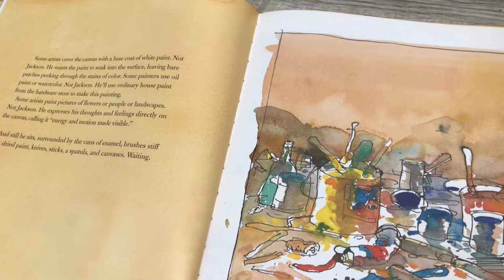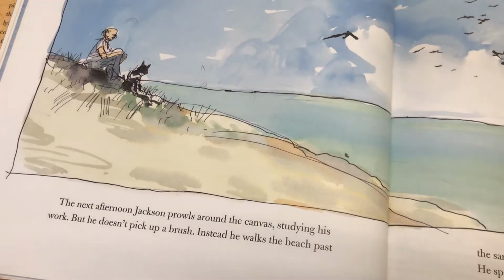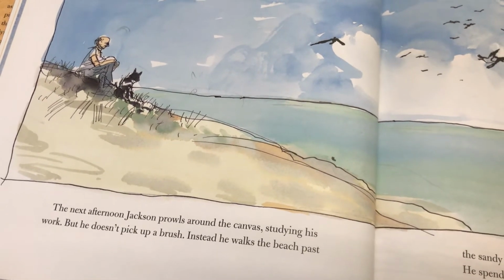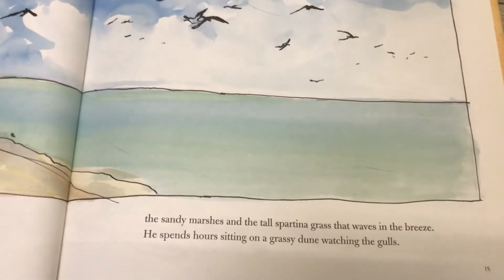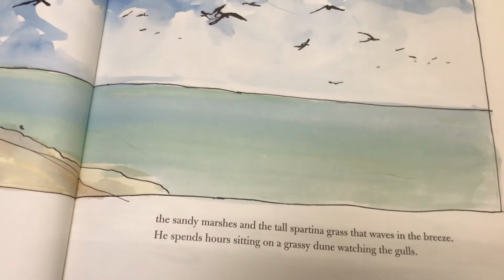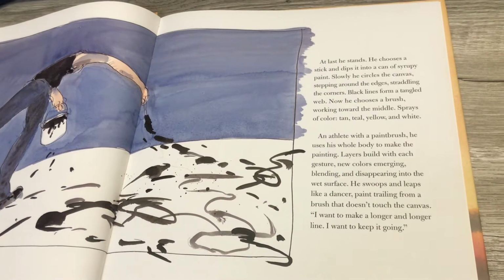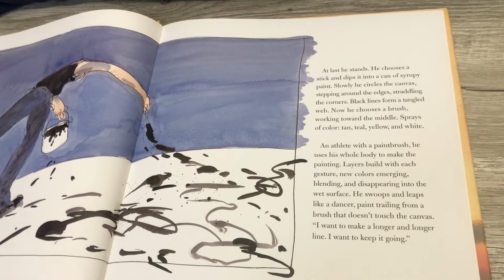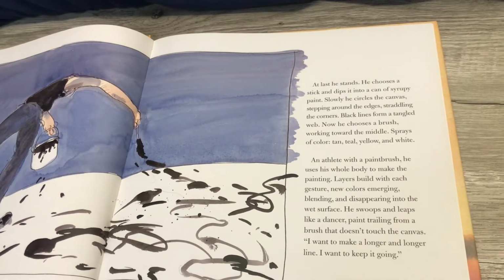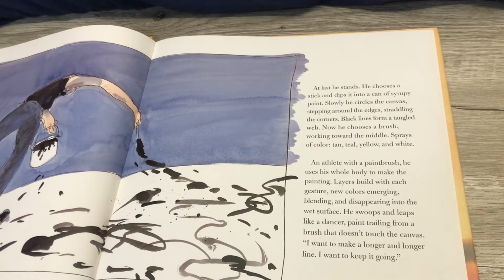The next afternoon, Jackson prowls around the canvas studying his work, but he doesn't pick up a brush. Instead, he walks the beach past the sandy marshes and the tall spartina grass that waves in the breeze. He spends hours sitting on the grassy dune watching the gulls. At last he stands. He chooses a stick and dips it into a can of syrupy paint. Slowly he circles the canvas, stepping around the edges, straddling the corners.